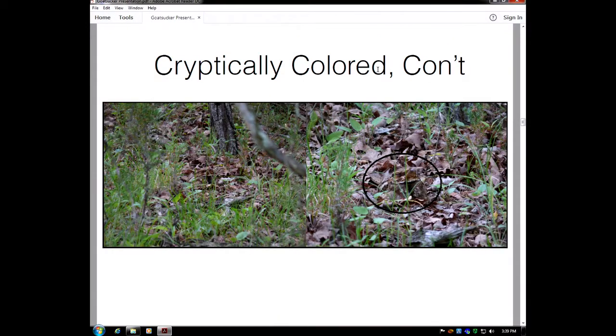Here's another one. I did put the circle around this one on the right. This is the same photo, but not blown up on the left. Can you see the bird there? It's right there. Again, we'd all be together on a walk. None of us would see it. We'd walk right on by. And of course, that would be what the bird would want. And this is a whippoorwill.